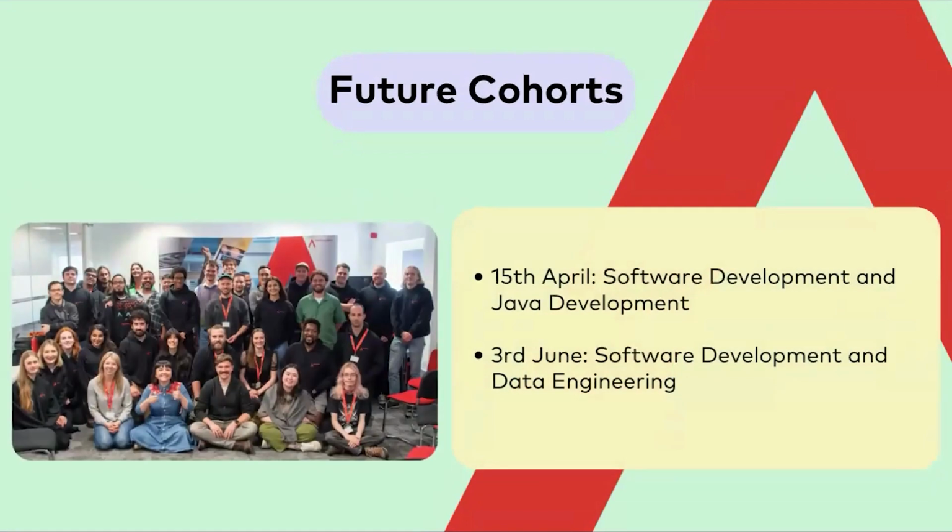Our next upcoming cohorts, the newest one starts the 15th of April. That will be for our software development bootcamp and our Java development bootcamp. If you are hoping to join that cohort, I would just give you a heads up that we are starting to fill up and we do have a limited number of spaces. So if you're interested in that date, it's time to start your application now and take it seriously so that you can make sure to pass your entry challenge with plenty of time to secure a spot.